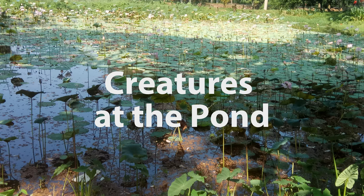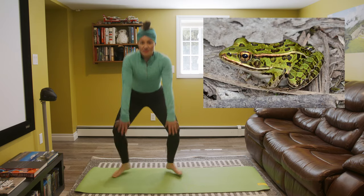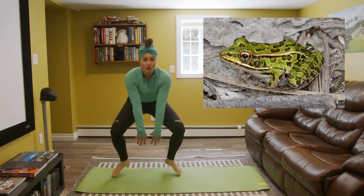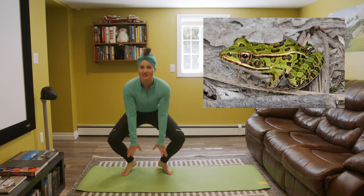Creatures at the ponds in Northern Ontario. The first creature is the leopard frog. This is the action for leopard frog. Did you know that it's called the leopard frog because it has spots just like a leopard?